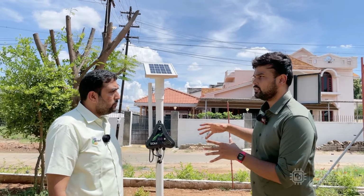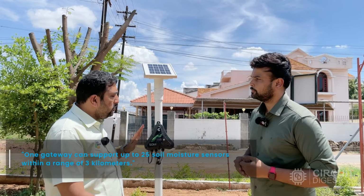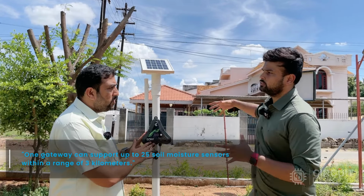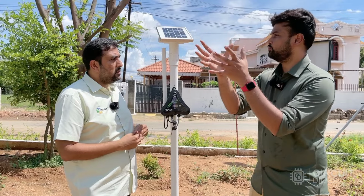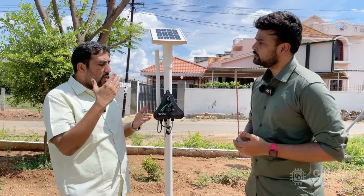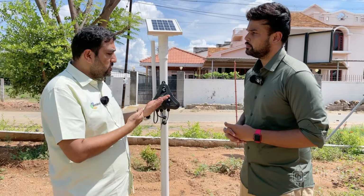So how many such sensors can be placed in a field for one single gateway? For one single gateway, you can place up to 25 soil moisture sensors in the field. And what is the maximum distance we can place from the gateway? Up to 3 kilometers you can place. Okay, sir. So all this data is being collected and it goes to the gateway. What happens to the data after that? The data will go to the cloud server, and from the cloud server, the farmer will know this is the current data.